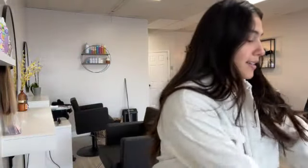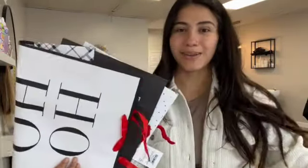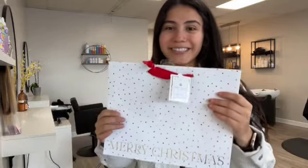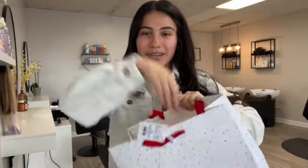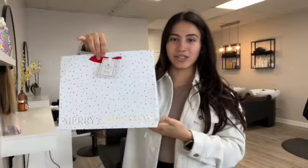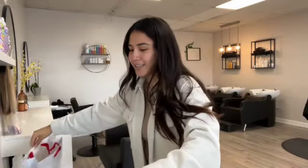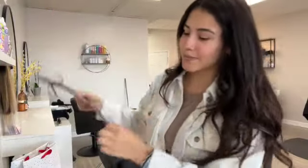And then I got some, so my mom, I don't know if anybody else's mom does this, but my mom likes to use Christmas bags as decoration. So I have some stuffing paper to put in here, and then I'm gonna put them around the tree as little decorations. So I got that one. I got this one, Let It Snow.